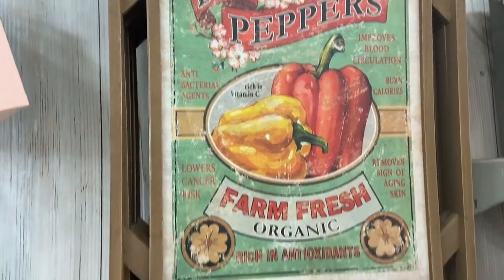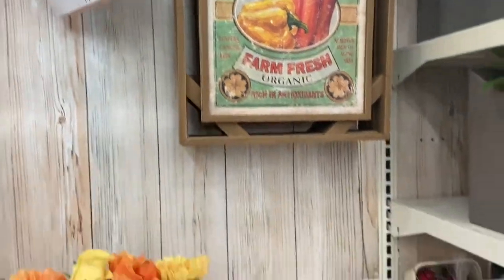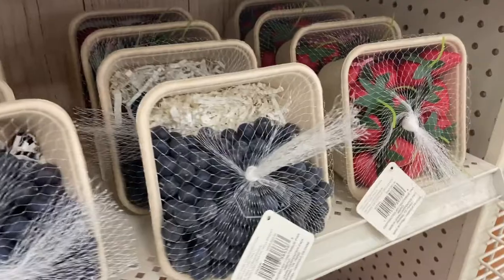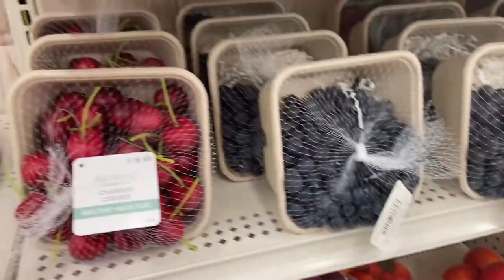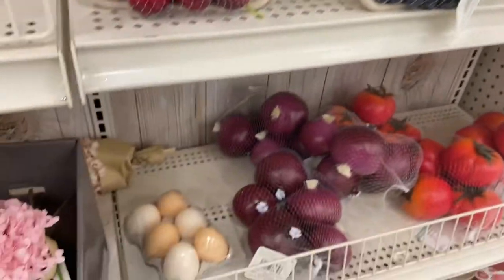They have this really cute vintage looking sign here. I would get that if I had somewhere to put it, but I don't. And I don't know why, but I love fake food. I always think it's so cute. Just put it in mason jars and stuff. Use it as decor. So cute.